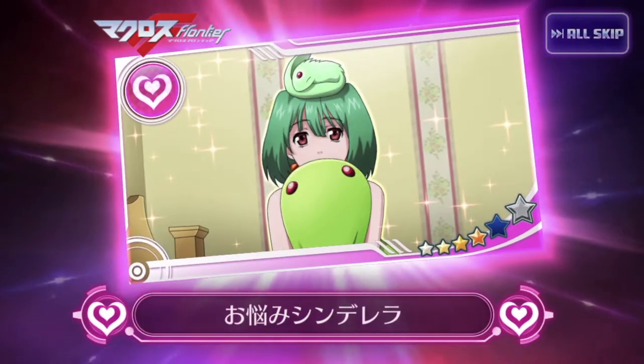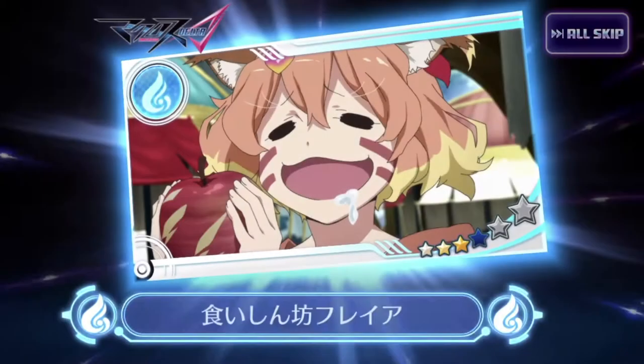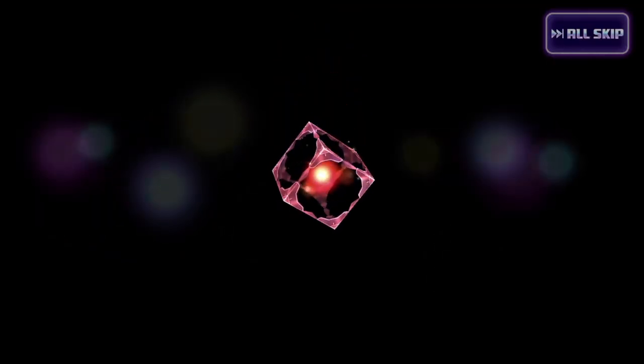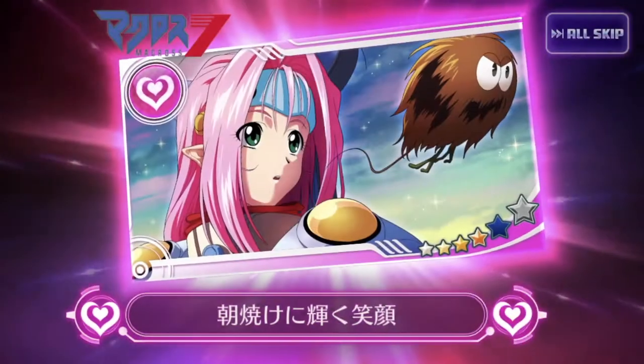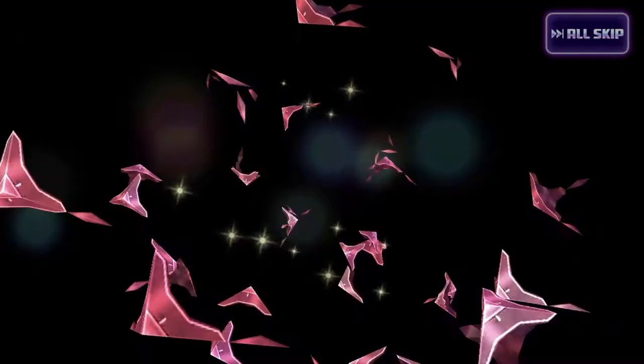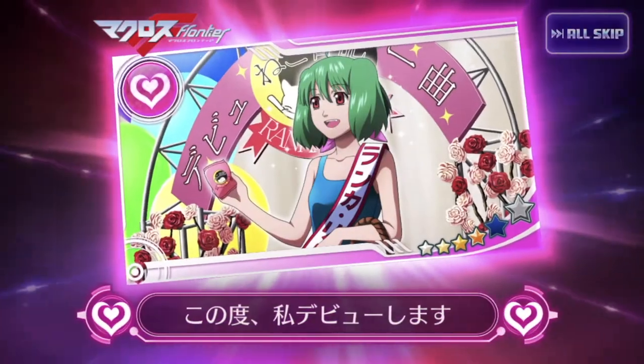Second one, no evolution as well. So we have three more to go. Okay, there we go. This one will not evolve as well. Two more to go. Alright, no evolution on this one as well. Last one, and no evolution as well.